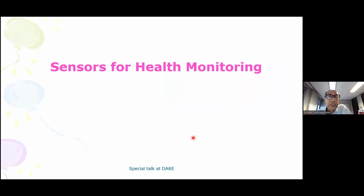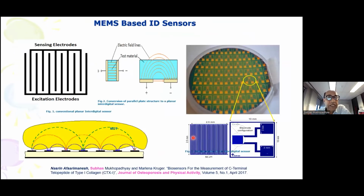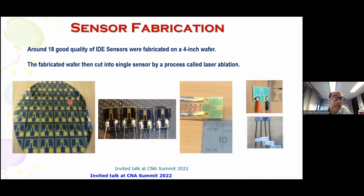I'll talk a little bit about the health monitoring aspect of our project. We develop sensors based on MEMS technology, and our sensors are called interdigital sensors. They are capacitive type sensors and very important for characterization of any kind of dielectric material, whether any type of food item, any type of juice, water, and so on. This is the MEMS-based sensor we can fabricate, and it can even go to very low resolutions to detect a cancerous cell. We developed the sensor on a 4-inch wafer, and one 4-inch wafer gives us around 35 sensors. Each one can have a 2.5 millimeter by 2.5 millimeter sensing area. Then we make the sensing system using this sensor as the element which is detecting the parameter of interest.